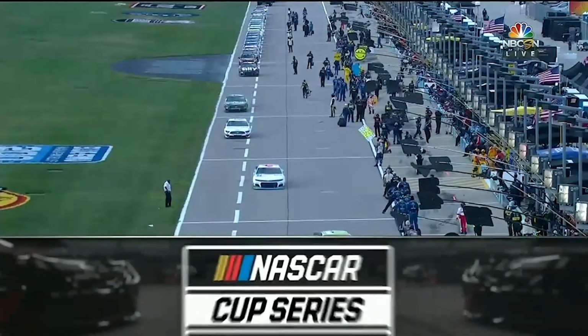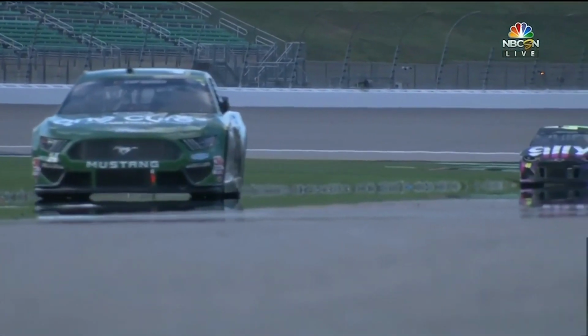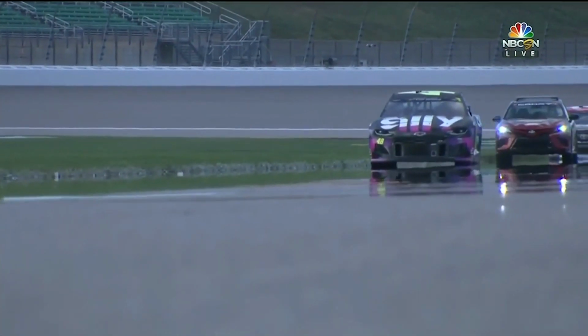NASCAR Cup Series from Kansas. The Super Start Batteries 400. As you see the cars beginning to roll off of pit road. No qualifying means once again.